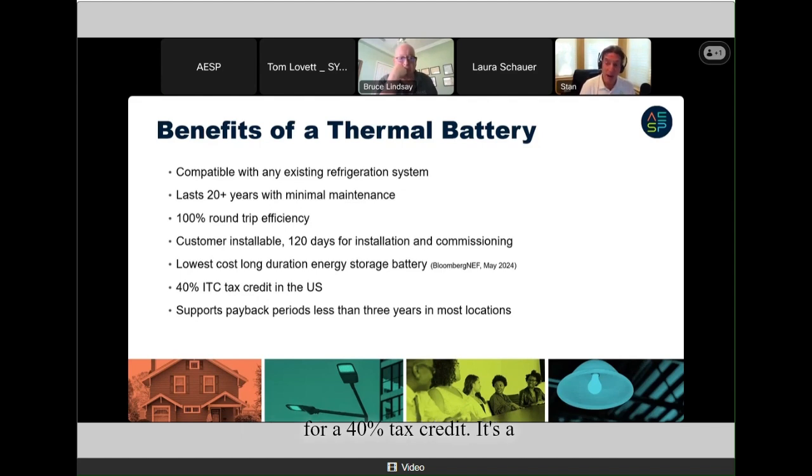This qualifies again for a 40% tax credit. It's a U.S. made product. We support, for the most part, payback periods less than 3 years. Next slide, please.